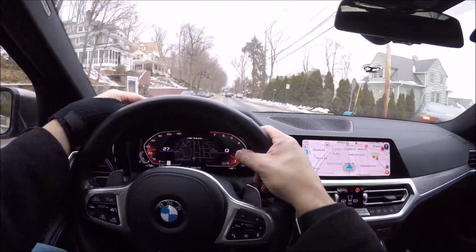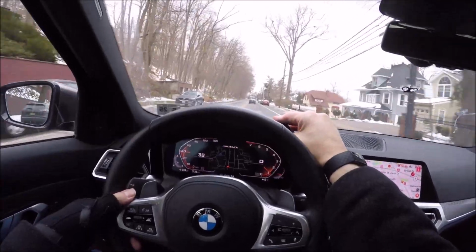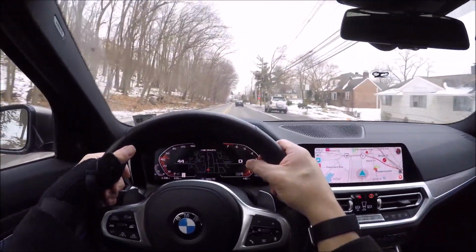I like the Vernasca leather. That's probably one of my favorite options. It gives you better leather on the seats. I like the leather stitching on the dash. It's soft to the touch. So everything here is really, really good. They've done a phenomenal job.